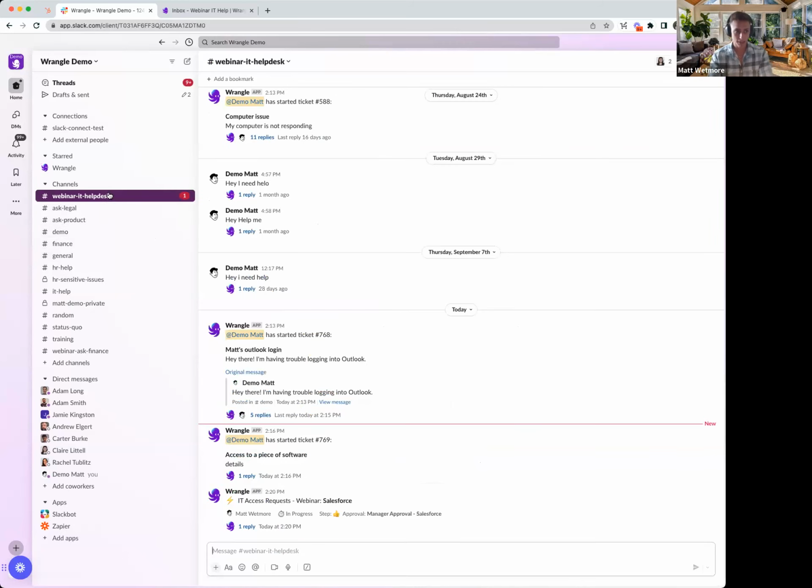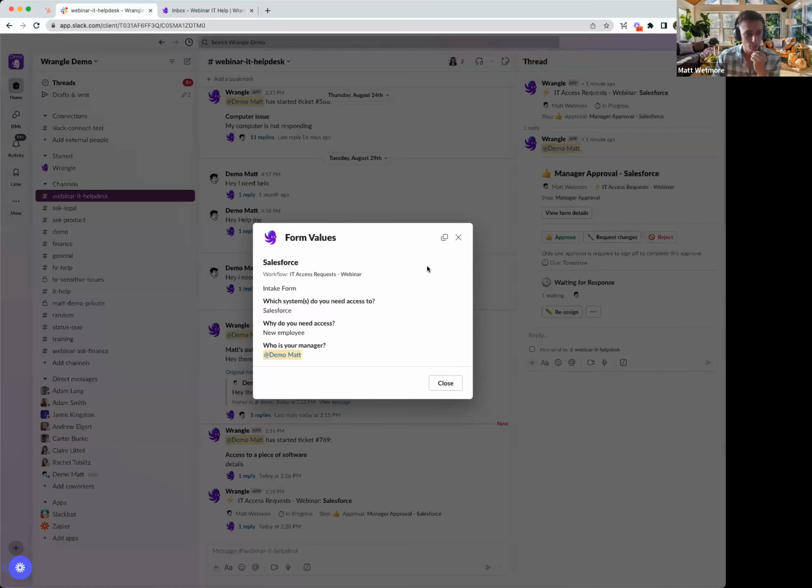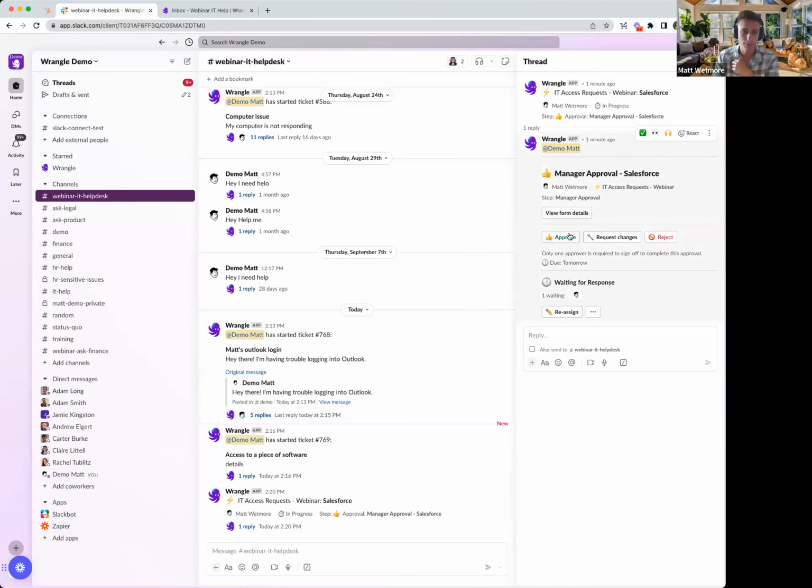But my IT help desk channel did light up, and right below our last ticket, we do see an instance of an IT access request where we need access to Salesforce. Matt started it in progress, and we need manager approval. I put myself as the manager because I need to approve this. So as the manager, I could come in and say, let's view the form. All right, Salesforce, new employee, next manager. Okay, yeah, that looks good. I can approve this.